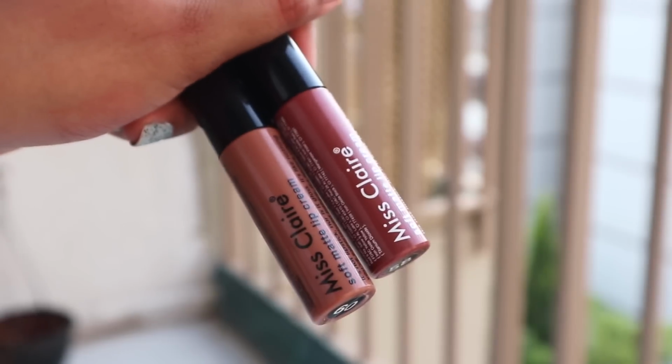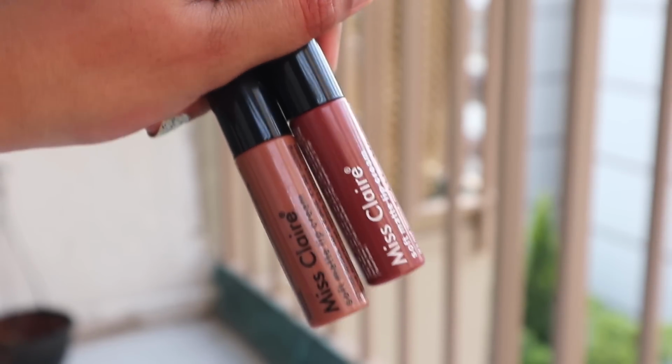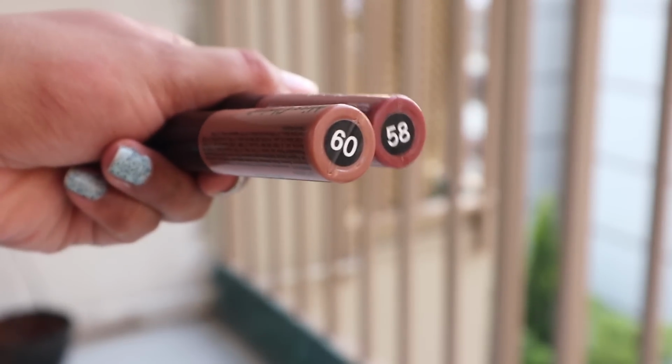Okay, so I actually got the Miss Clair Soft Matte Lip Cream only. These are also really nice. So the shade I got is 58 and 60 or 09. I'm gonna try the shade 58. Nice. So that's 58, and now I'm going to be adding a tiny bit of 09 or 60. I hope it will work. It will do. So yeah, I guess.